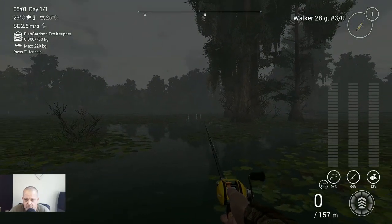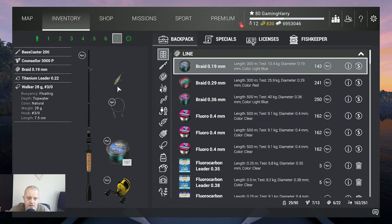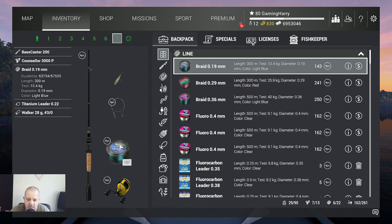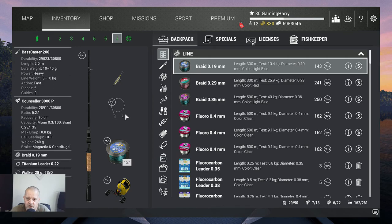Alright, there you already see some markers. Now we first gonna talk about the rod setup. So what rod setup am I using? I'm using the Bass Caster 200. That's a 10 kilogram rod. With the beautiful yellow Consular 3000P. 10 kilogram braid 0.19, that's 10.4 titanium leader, because those crazy fish have teeth, so we use a titanium leader 0.22, 11.8 kilograms with the Walker 28 grams hook 3-0. So that's the setup that I'm using to catch these beautiful fish.